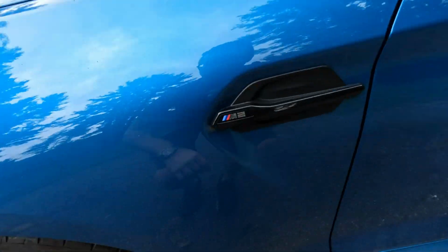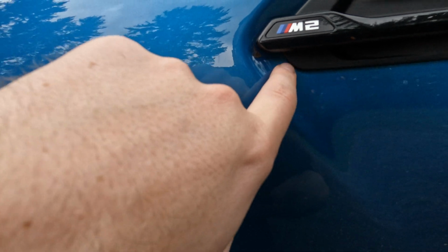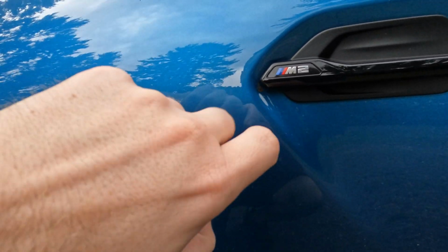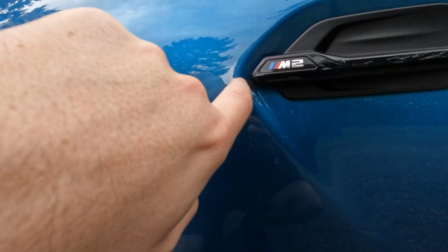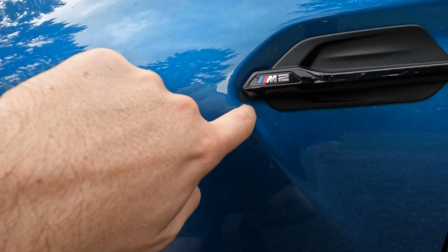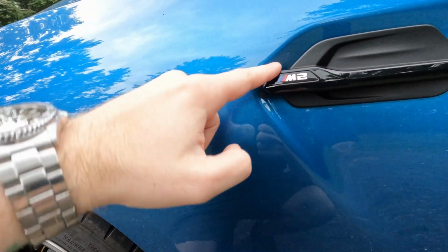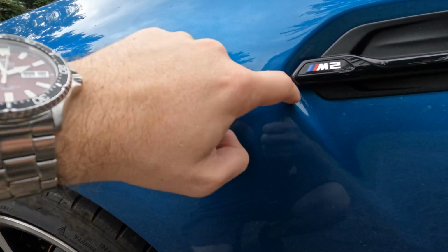Over on this side, because the PPF runs right here, it looks like they just didn't apply it properly, because I could see two tiny little bubbles there. So it looks like this part just wasn't done right. Dirt and grime goes over here. It looks like it just bubbled its way in there.